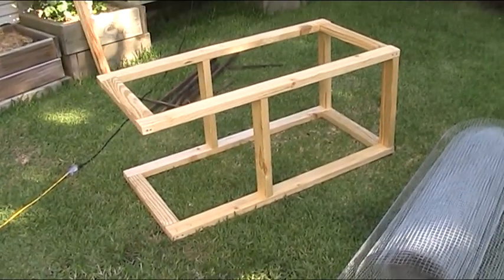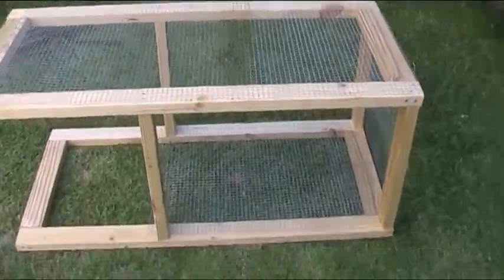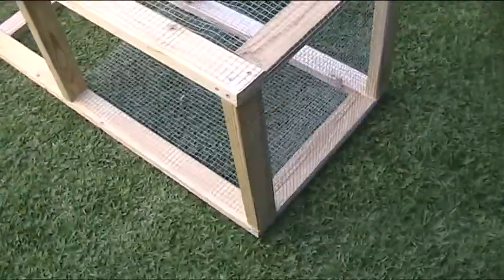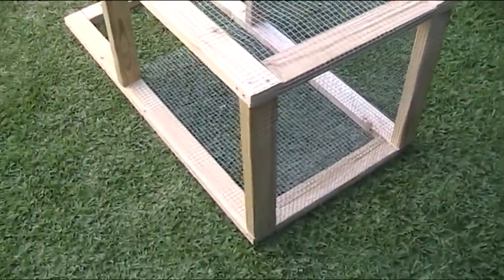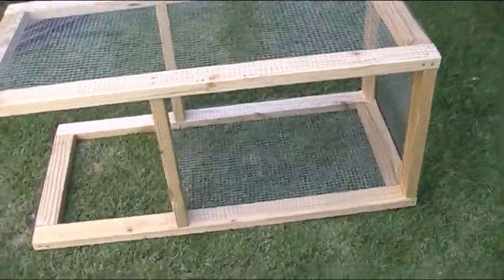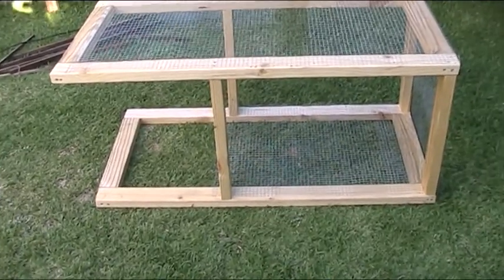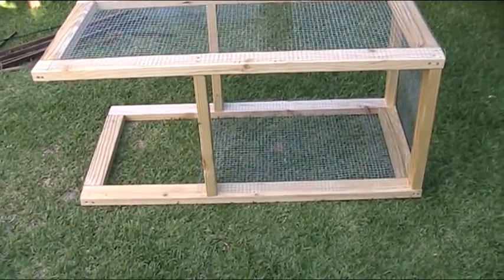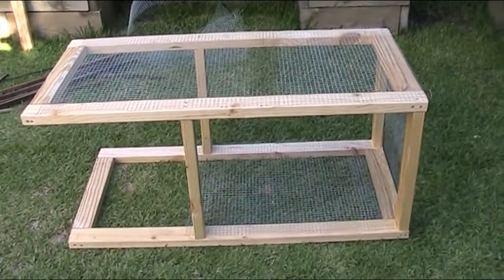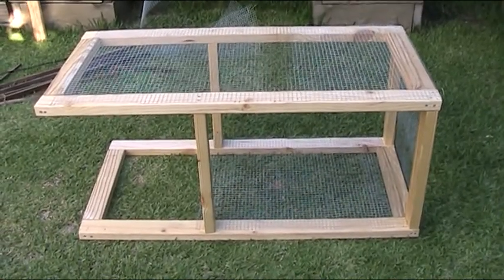Alrighty, back to it. So you can see the roof's on, the floor is in, and you can also see the front is on. I haven't got the sides on, and I've run out of nails. So the building will stop for today. I'm going to go and enjoy a lovely cold ginger beer that I've made at home, because it's bloody been hot as hell all day. So it'll be a nice little rest for me, and we'll continue tomorrow.